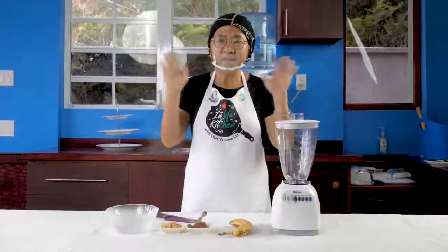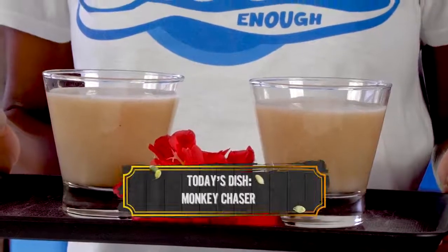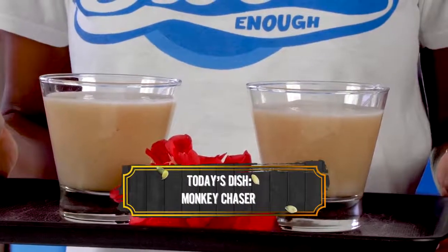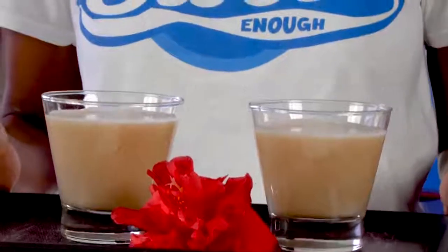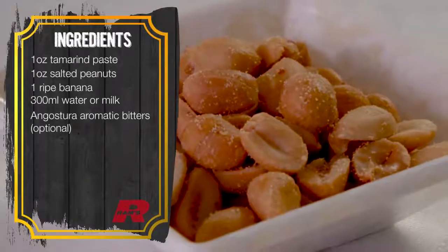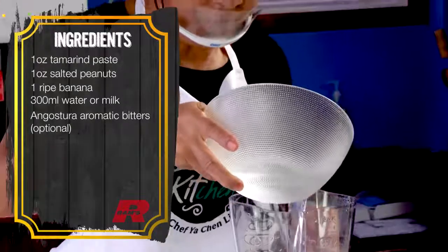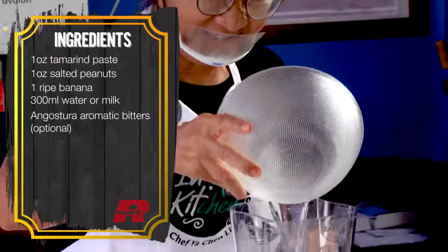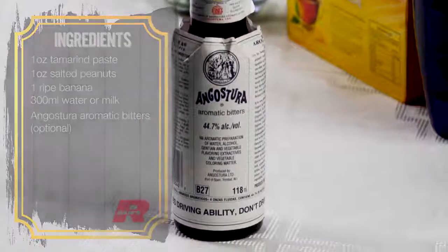Today, the chef is making a monkey chaser. Yes, you heard right, a monkey chaser. For this drink, you will need a few simple ingredients. 1 ounce of tamarind paste, 1 ounce of salted peanuts, 1 ripe banana, 300 milliliters of water or milk, Angostura aromatic bitters, which is optional.